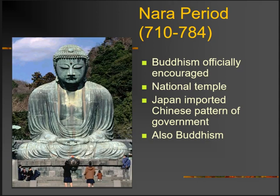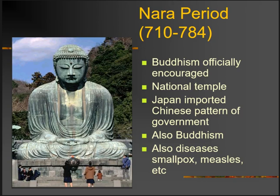The same kind of problems that they had in North and South America, they're going to have in Japan. Japan had been separated by water. And when they started having more contact with China, that's going to bring the diseases from the continent onto the islands. And so with that, the Japanese also then have to deal with those diseases. And they will be devastating.